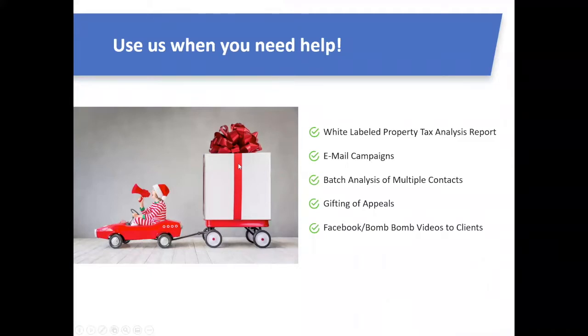So what we're asking you as the real estate professional is to use our service when you need help. We offer a white label property tax analysis report, as already shown. We also help you generate email campaigns for your future and existing clients so you can share their tax information with them and make them realize if they need to do something about it to lower their property taxes. We can help you run batch analysis on multiple contacts in your database or CRM, so you don't have to analyze each property individually, one by one. We can analyze all of them for you at once.